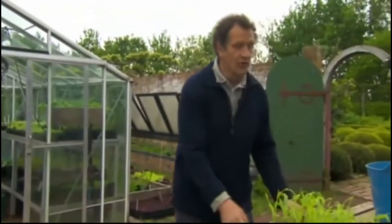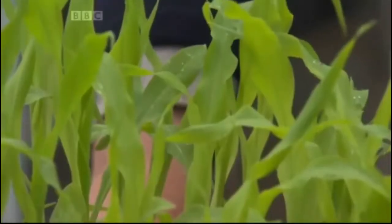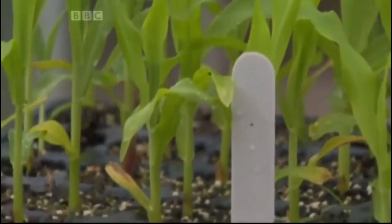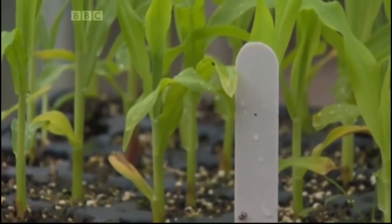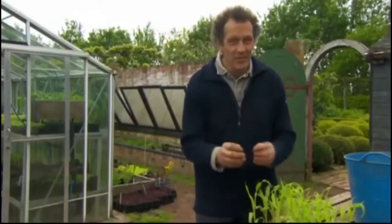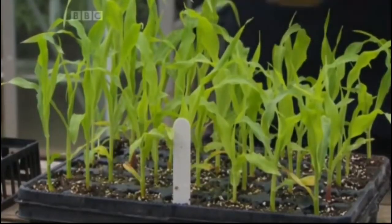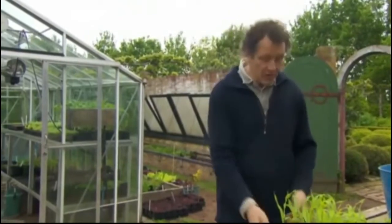These are the sweet corn that I sowed a few weeks ago, and you can see that they've all germinated successfully and grown really well. But they have exhausted the goodness from this seed compost, and seed compost doesn't need to be rich and good. Its sole purpose is for the plant to establish. And sweet corn really needs rich soil, lots of sun and good drainage. And if you've got that in your garden, these could go straight out.